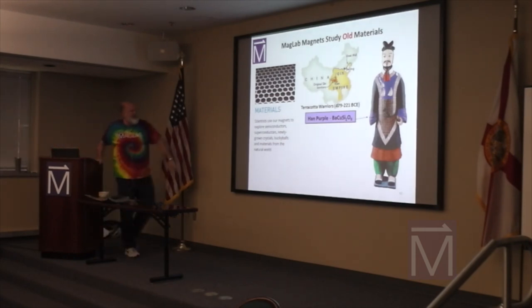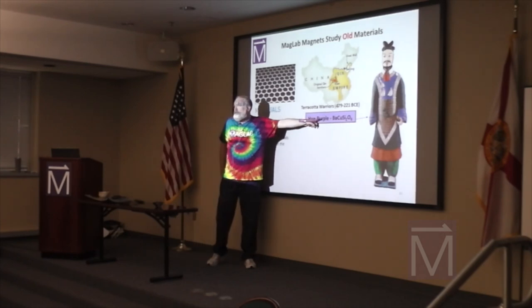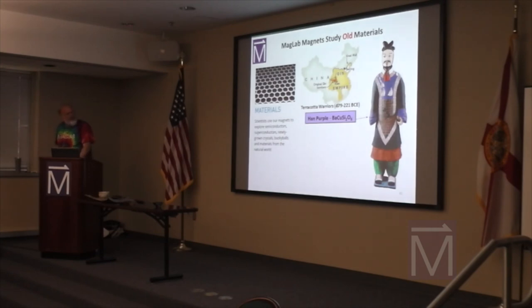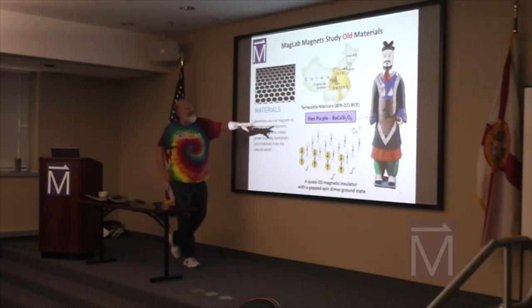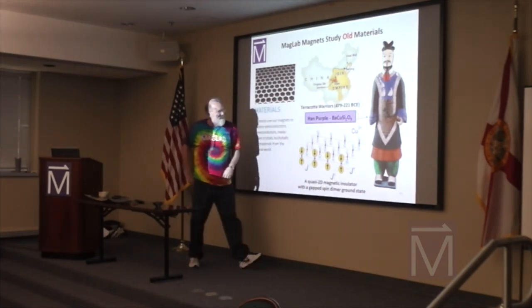So we studied semiconductors, superconductors, buckyballs, but believe it or not, we also study Han purple. Some of the scientists out in Los Alamos started studying this material for their own reasons, which I'll explain, and then they started looking up the literature, and they started getting all these archaeology journals about ancient Chinese terracotta warriors, and they had no idea that they were studying the purple compound that was used to color these soldiers.